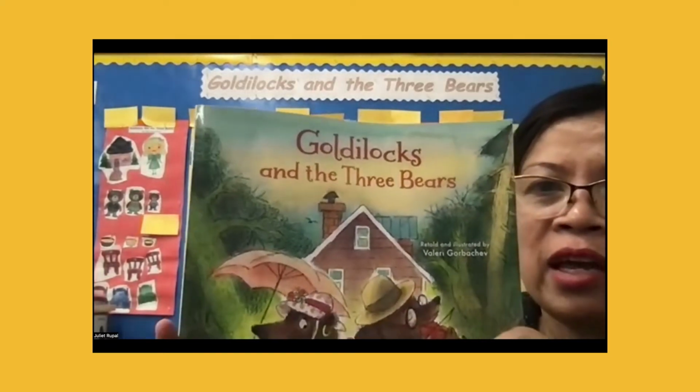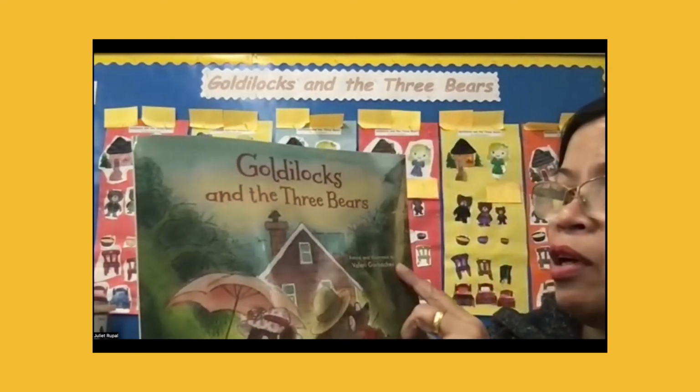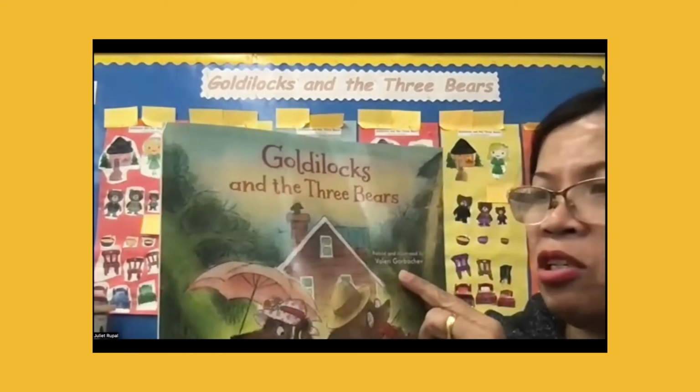Goldilocks and the Three Bears, retold and illustrated by Valeri Gorbachev.